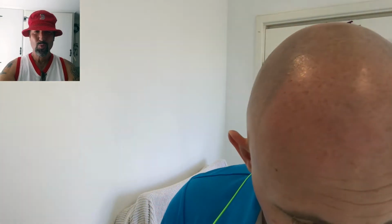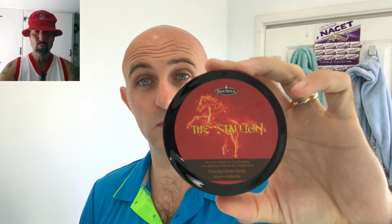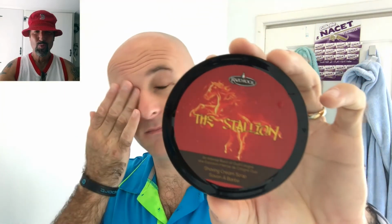Right, that was a lovely shade, I really enjoyed that, brilliant. The soap today was the Stallion from Razor Rock. I don't like the label, I think the label's pretty average. I know it's a flaming stallion, a flaming horse. I prefer, just from looking at pictures of it, the previous label. That just looks really boring to me.